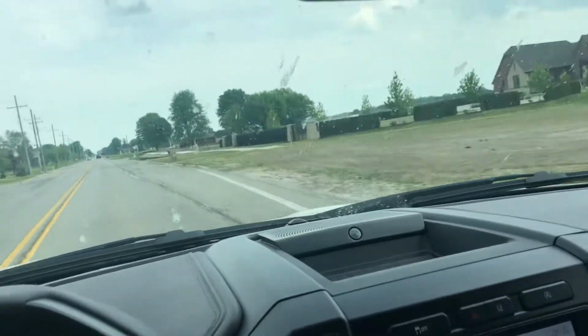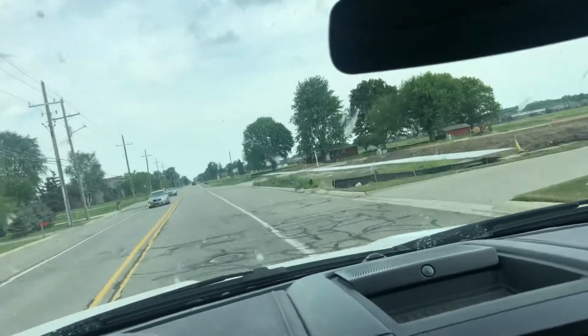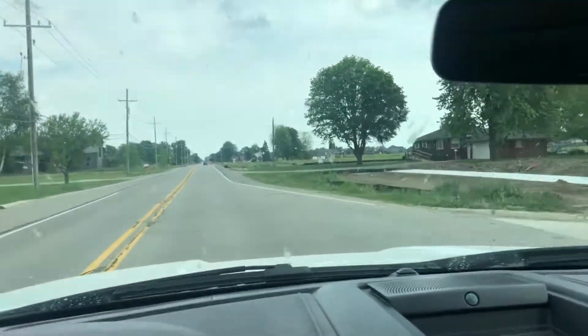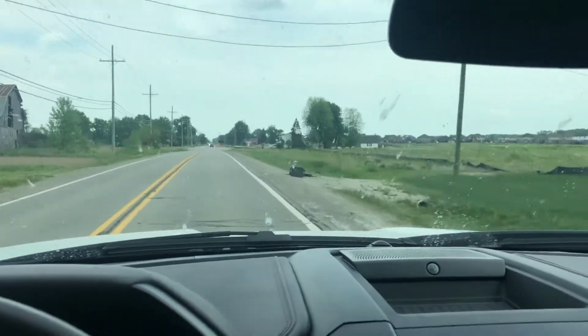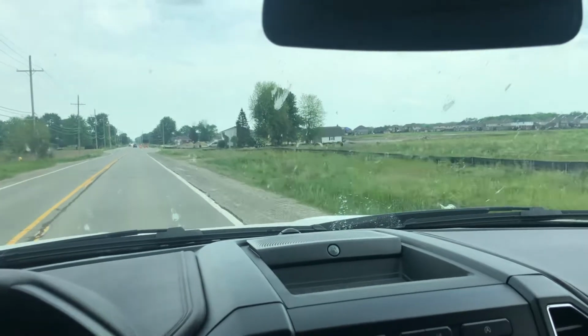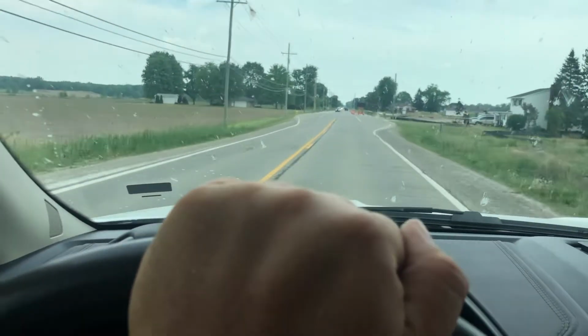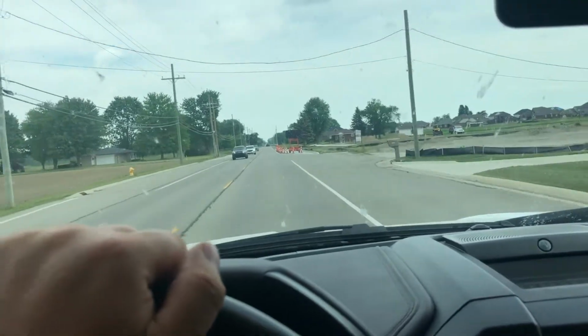So I'm not sure how much this vehicle costs to purchase brand new, but I'm gonna take a shot in the dark and say it's around $65,000. It's a Ford Expedition Limited, so around $65,000. And let me tell you, I will not pay that price for this car. I would never buy this car.